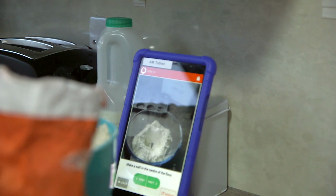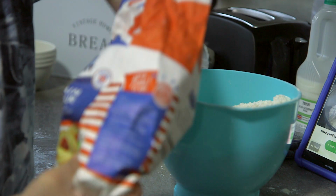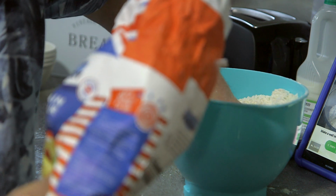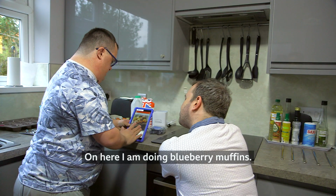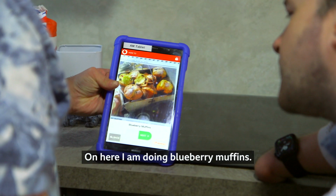Here he's using a tablet that contains a range of bespoke applications to help him with tasks in everyday life. In this instance, cooking. So can you show me what you've got on here, Adam? On there, yeah, I'm doing the blueberry muffins.